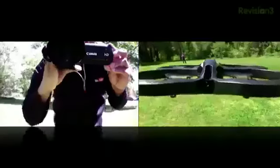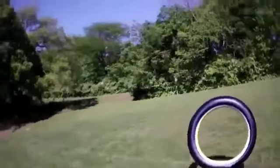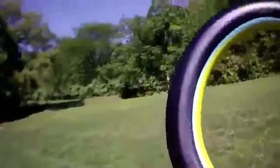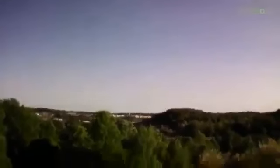Now it also has a 720p HD camera on the front that you can use to record your flying, and you can stream that video directly to your phone or to your tablet for live viewing. Now it costs $299, but the price doesn't include the extra batteries that you're going to need, because the included battery only lasts about 10 minutes of flying, but you can get third-party batteries from Amazon that will get you about 20 plus minutes of flying.